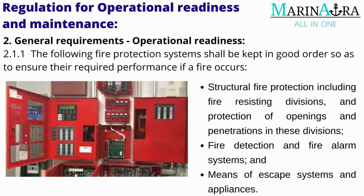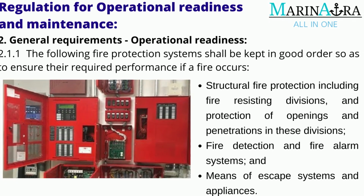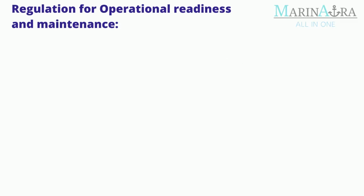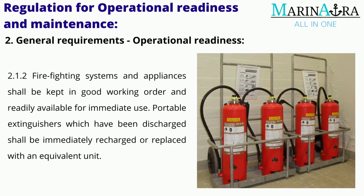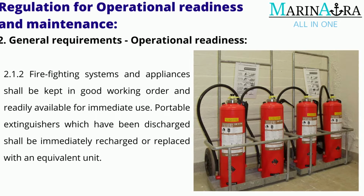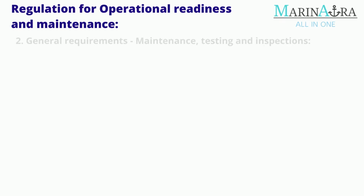Operational readiness. The following fire protection systems shall be kept in good order so as to ensure their required performance if a fire occurs. Structural fire protection including fire-resisting divisions, and protection of openings, fire detection and fire alarm systems, and means of escape systems and appliances. Firefighting systems and appliances shall be kept in good working order and readily available for immediate use. Portable extinguishers which have been discharged shall be immediately recharged or replaced with an equivalent unit.